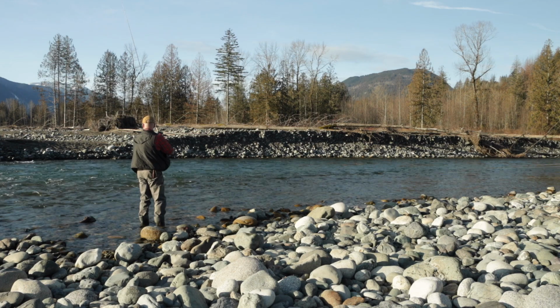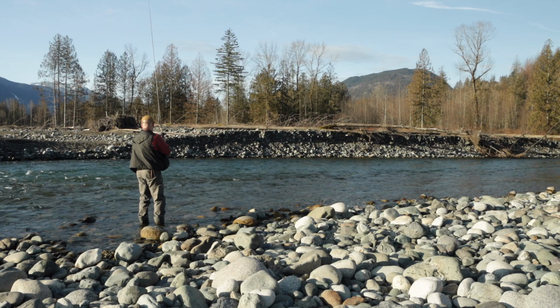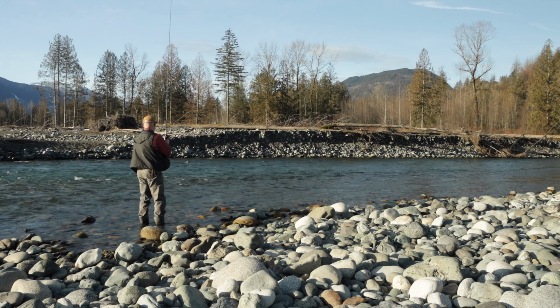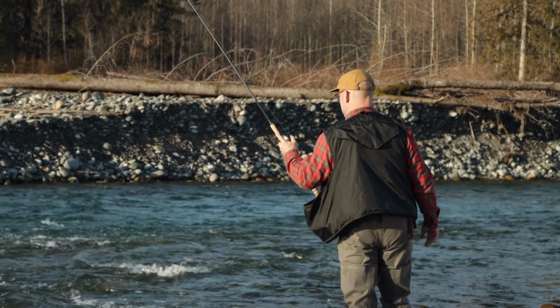You want a fishing rod that's long enough to keep your line off the water when you're float fishing. That's a lot easier for line control and for setting the hook. But for someone who's short like me, sometimes a little shorter rod is actually pretty nice to use, especially if you're fishing in a smaller river.